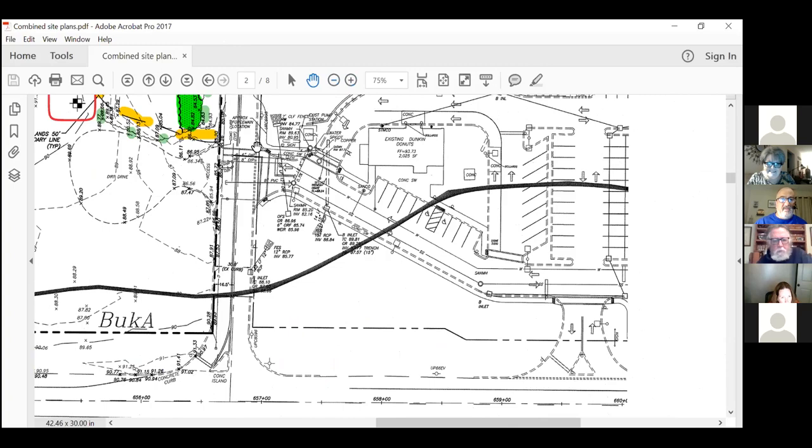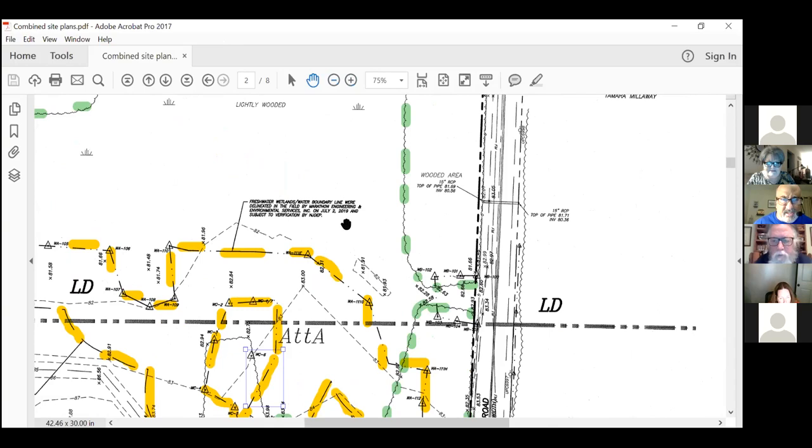And it looks like that says freshwater wetlands boundary line were delineated in the field by Marathon Engineering and Environmental Services on July 2nd, 2019, and subject to verification by New Jersey DEP. So this single line, two dots, line, two dots, is the wetlands line. And these little triangles here are points where they actually put flags out in the field.